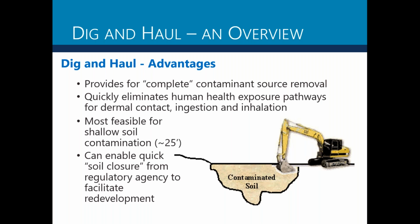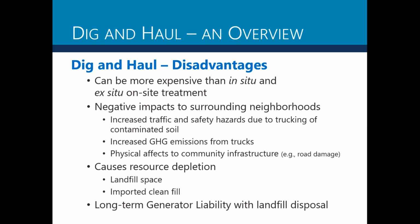It's most feasible for removing soils that go down to about 15, 25 feet. If you go deeper than that, you're going to have to use specialized equipment, and that brings the cost up. So it's definitely more of a shallow soil contamination remediation alternative. And then finally, it does allow typically a quicker soil closure from the regulatory agency because you're able to remove all the contamination that poses the most immediate risk, and that would allow a quicker redevelopment of the property while you're still dealing with the deeper contamination and deeper soil and groundwater.